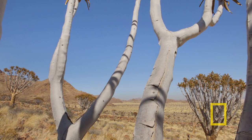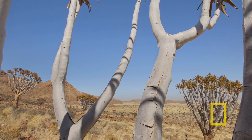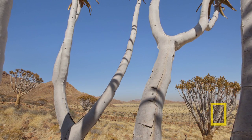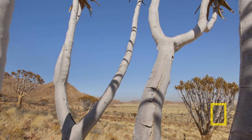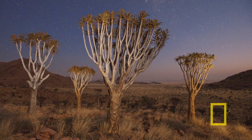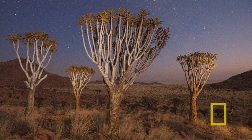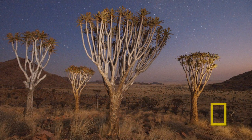Look at these spectacular succulents. The native Bushmen of southern Africa used to hollow out branches of this tree to hold their arrows. That's why they're called quiver trees. And their bark is so smooth and shiny. And that makes them particularly suitable for photography in low light, because they reflect ambient light very well.